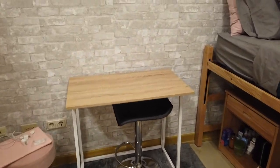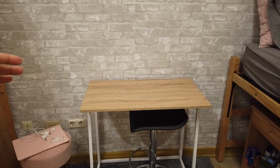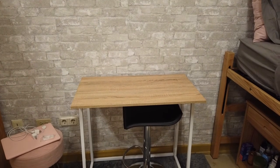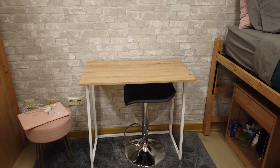And then my desktop, I have an iMac at home that my parents sent me. My desktop is going to sit right here. There are a few more things that I'm going to add to this area, but for right now, that's what it looks like.